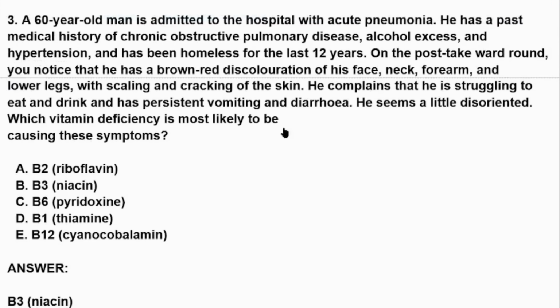Okay, here we have our 60-year-old homeless man coming with acute pneumonia and chronic obstructive pulmonary disease, alcohol excess, and hypertension, and he was homeless for 12 years. It means that the patient's hygiene and nutrition condition is very low. Okay, on the exam we can see brown red discoloration of his face, neck, forearm, and lower leg with scaling and cracking of the skin. Okay, he seems a little disoriented. These all are signs and symptoms of pellagra or vitamin B3 or niacin deficiency.